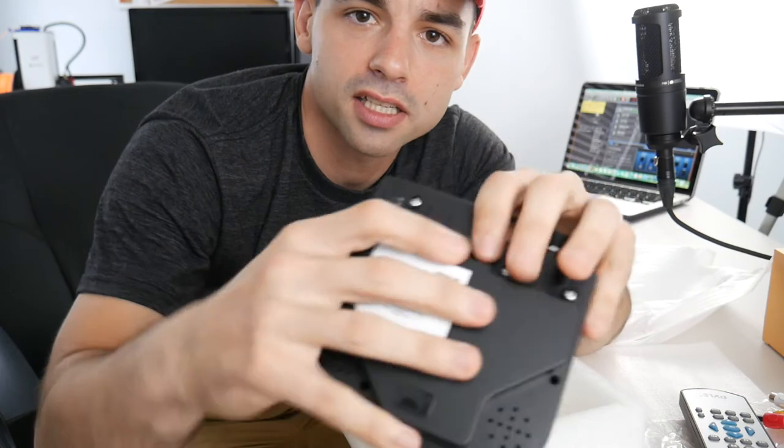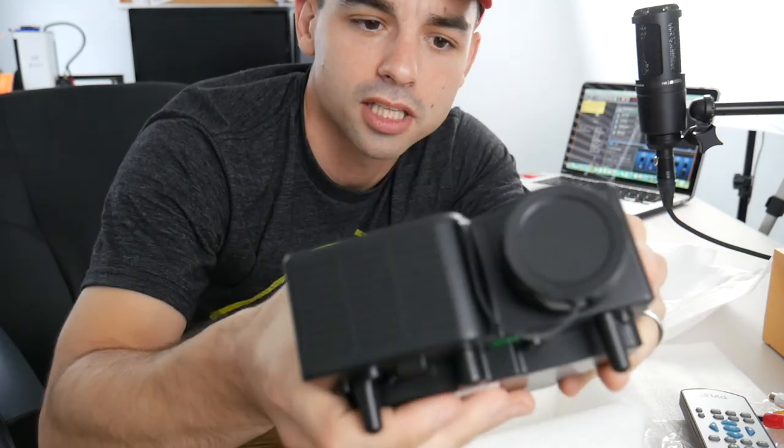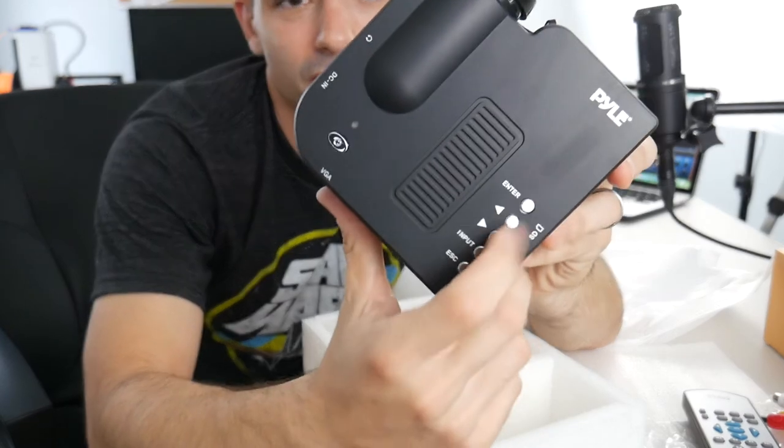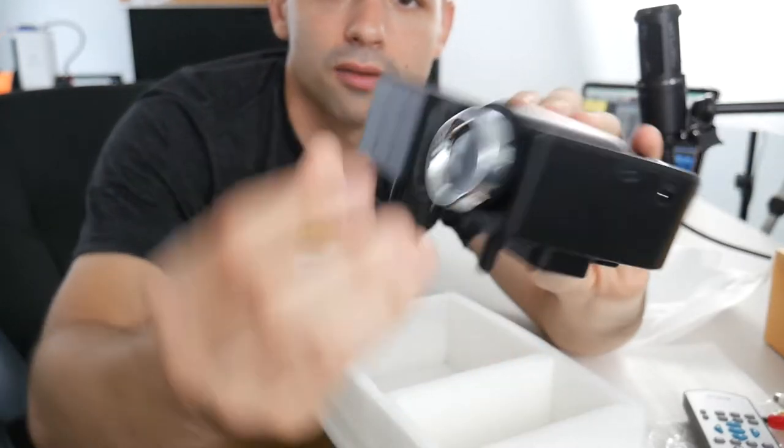Oh, it also looks like it has a tripod screw in the bottom so you can keep it up high. We got some buttons, power, some other buttons that we'll figure out how they work here in a second. Got the lens with a cover. So we got it unboxed. Again, I am cautiously optimistic about this thing. It's so tiny and compact, but I really want to see how good it works. I do have some blank, like white-ish wall space here. We're gonna turn off all the lights. We will see what we can get to project. I'm just gonna take an SD card, maybe load up the vlog from yesterday and see if we can get it to go. Stay tuned.